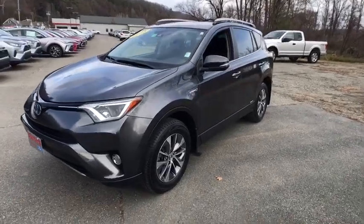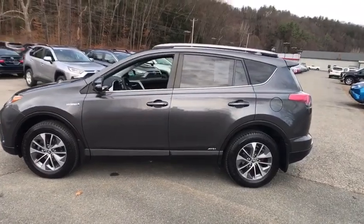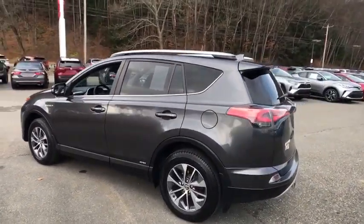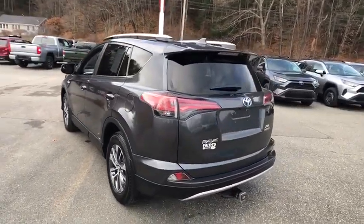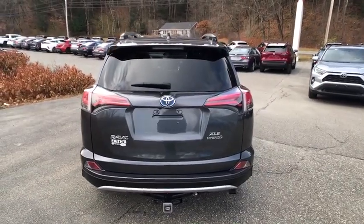Come test drive 2018 Toyota RAV4 Hybrid. The Toyota RAV4 Hybrid offers a spacious interior, an abundance of technology, and safety features galore. When pairing all of this with a dynamic exterior, it's not surprising that everyone is talking about this vehicle.